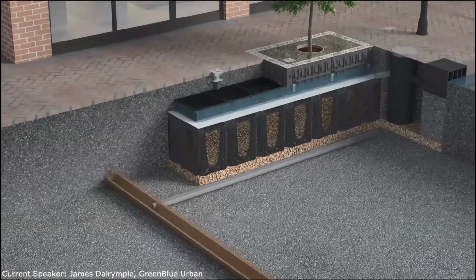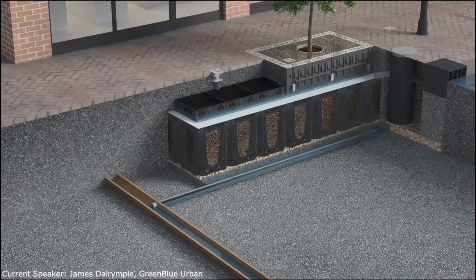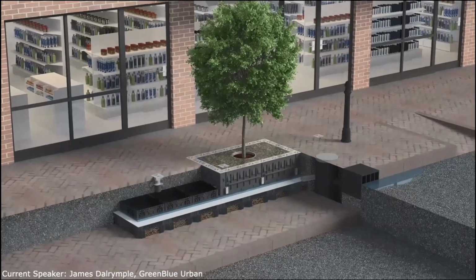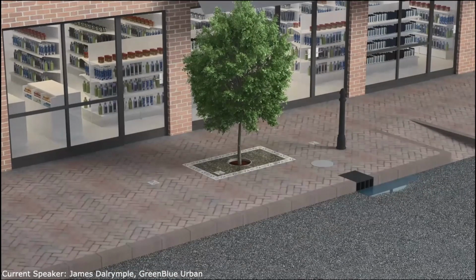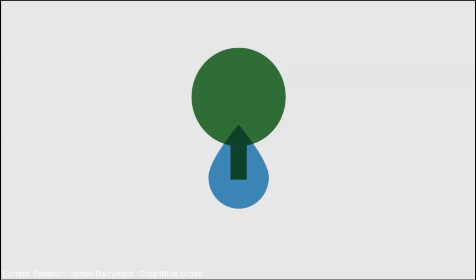And in the event of exceedance flows, we can direct the water to a very permeable surface immediately around about the tree. The main benefits of this system is that the rooting medium is acting as filtration medium for the water. It's slowing down the peak runoff, and you can infiltrate back into the ground in addition to actually piping it away into your storm drain.